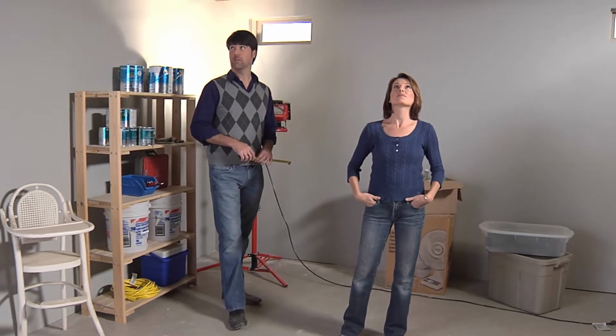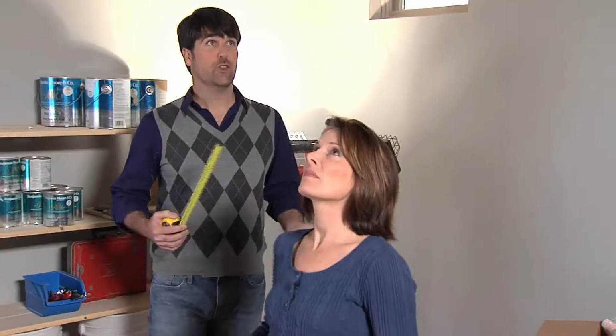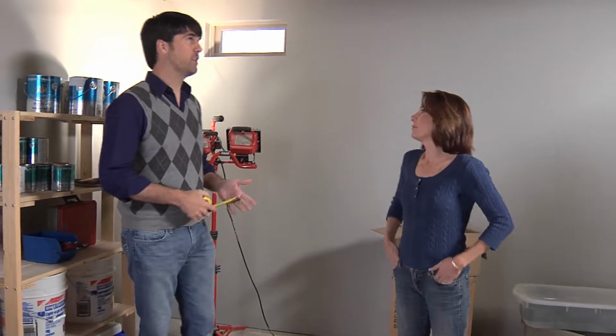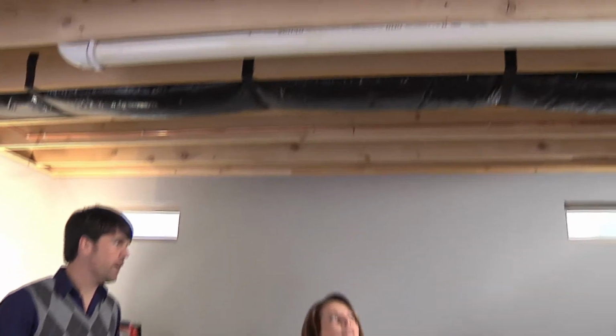Yeah, it seems to be a problem a lot of times. People run out of space, but the good thing is you've got the space here. Why not work with it? Because doing an addition would be really costly and doesn't really feel like a room because it's got a non-ceiling, so it's like a non-room, right?